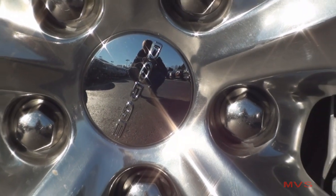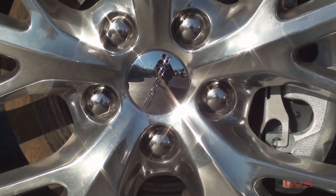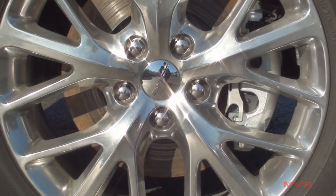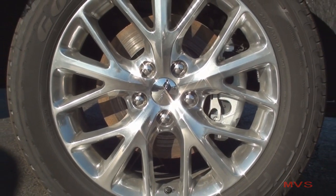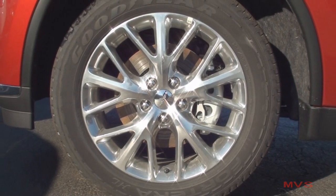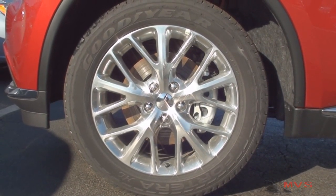Citadel models ride on these 20-inch polished aluminum rims with 265/50R25 all-season tires all the way around and a four-wheel anti-lock disc braking system behind them. Electronic stability control, traction control, ready alert braking, rain brake support, and brake assist come equipped as standard.